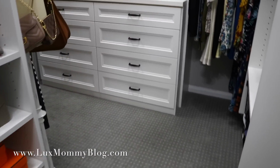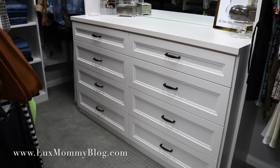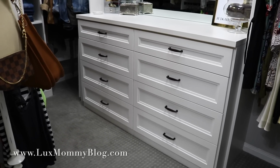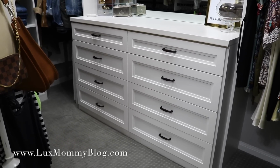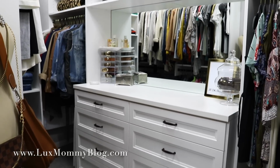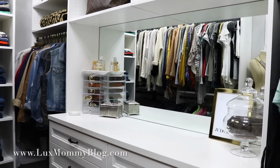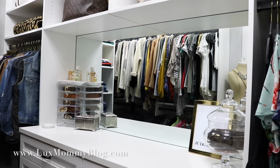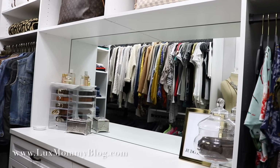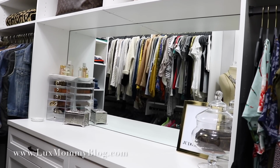And then of course the custom dresser. I was so impressed with this piece. I don't know really honestly what I was expecting, but it definitely impressed me. It's so much larger, more grand, and so much more beautiful and custom looking than I was expecting. And then of course we added this mirror to the design, and I love the way this really opens up the space. This whole built-in, all of it already makes the space feel so much bigger, but then adding this mirror made it feel even bigger.